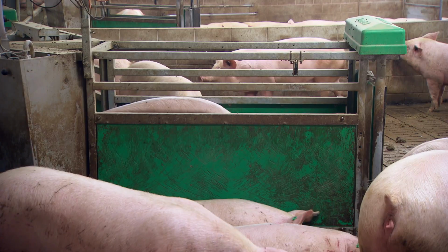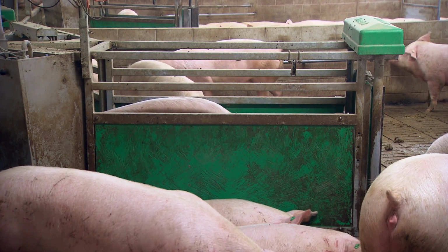We have biosecurity procedures in place, and we hope that we never get it, because we see our counterparts in Europe and the US or North America that have diseases that we don't, and they can be quite crippling at times.